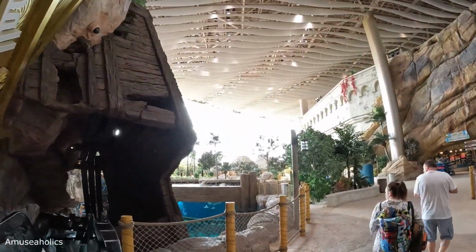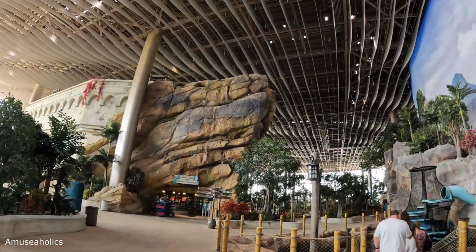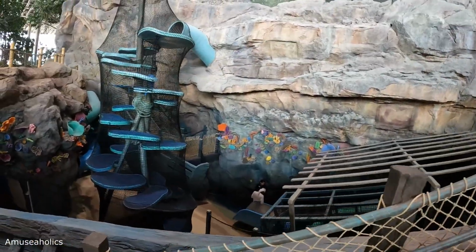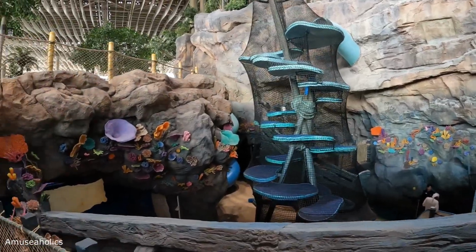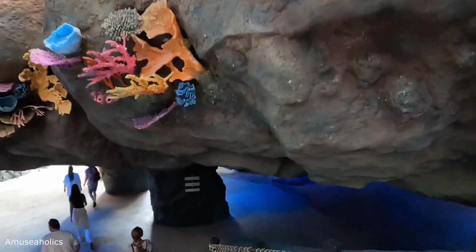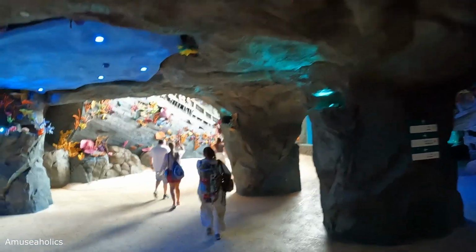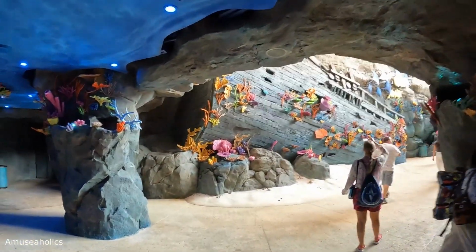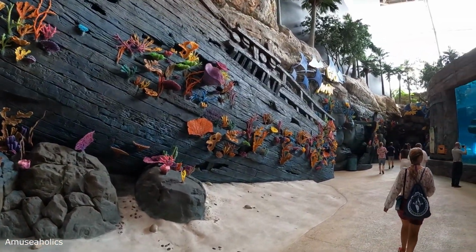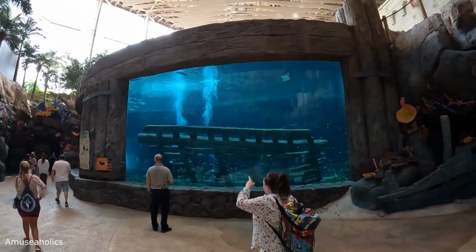Oh yeah, it's notably warmer in here. It's not hot, but notably warmer. See on the right hand side, a bit of a play area for kids. A bit of a coral reef effect on the walls as we go down the stairs. Ah, it's pretty cool down here. It's like being on the bottom of the sea, look.